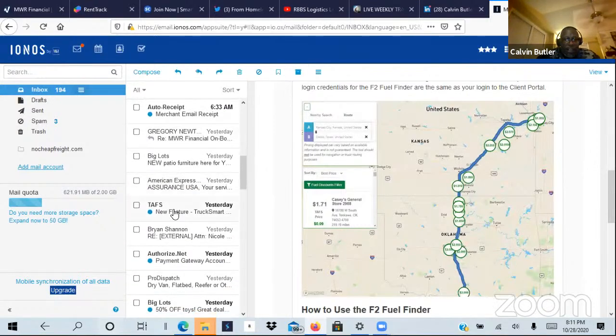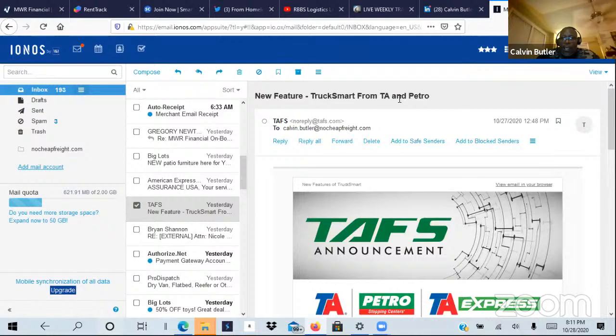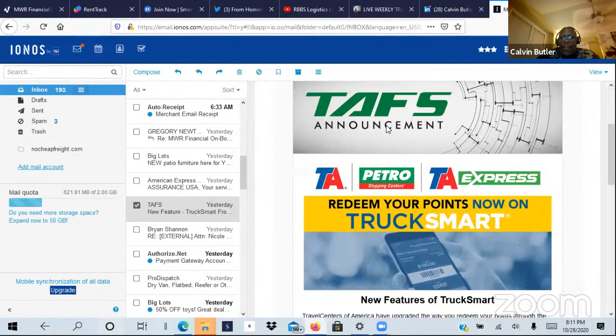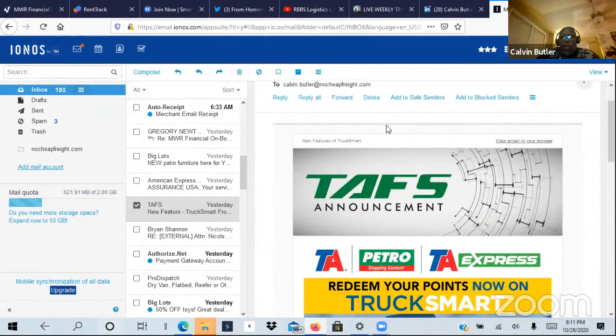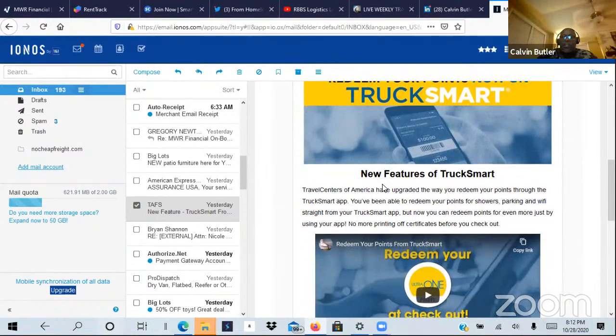Hold up, we got some other stuff right here. TAS Truck Smart Form, TA and Petro. Ooh, they got TA and Petro. I like that. If y'all don't know about the TAs and Petros, they probably got the best truck stops in the industry. Just about 70% of them have gyms in them, fitness centers. About 30 to 40% of them have a movie theater in their truck stops. I'm not talking about a room with a TV. I'm talking about an actual theater, when you go in it's dark, it's got the big screen, theater seating, the whole nine yards. They got shops and all types of stuff in there.